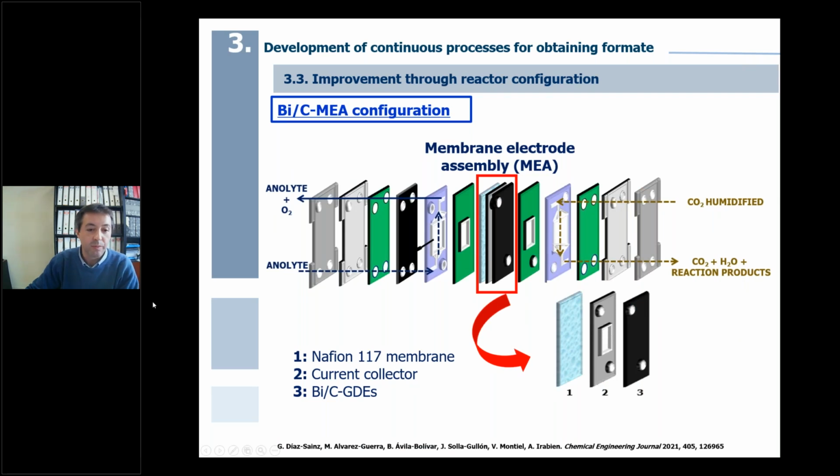And to end with the evolution of the results, let me quickly show you a work where we study the influence of the reactor configuration. Using a membrane electrode assembly formed by an Aquivion membrane, a current collector, and a gas diffusion electrode prepared with bismuth nanoparticles, and using as input to the cathode of the reactor only a humidified CO₂ stream.